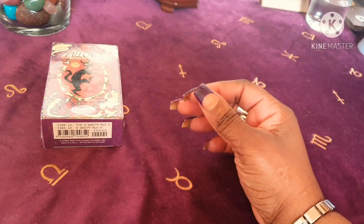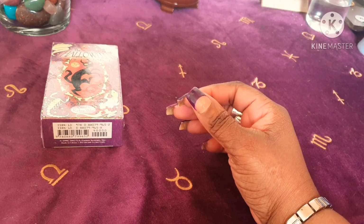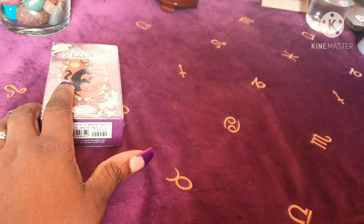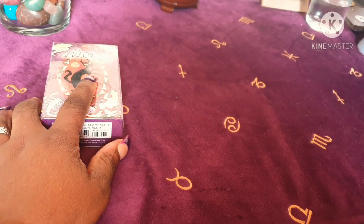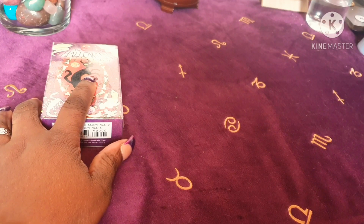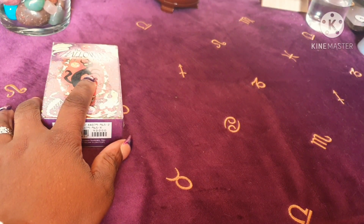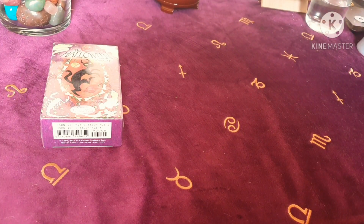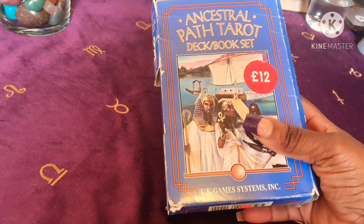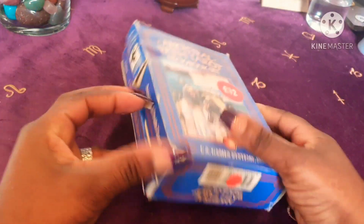Okay, so question three is the deck that collectors would want to steal from your collection. I found this question quite hard because everyone's got different tastes, and what might be nice to you wouldn't necessarily be nice to another person. But for this question, I decided to go with the Ancestral Path Tarot deck.